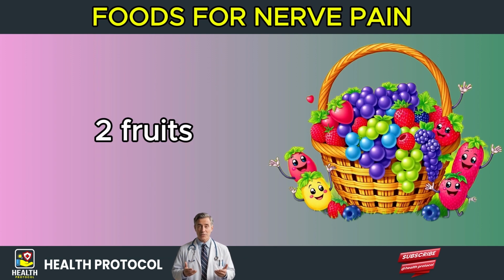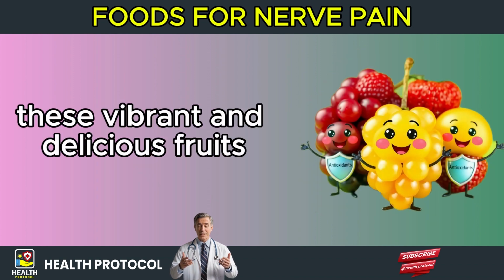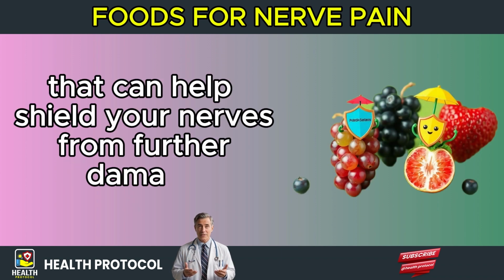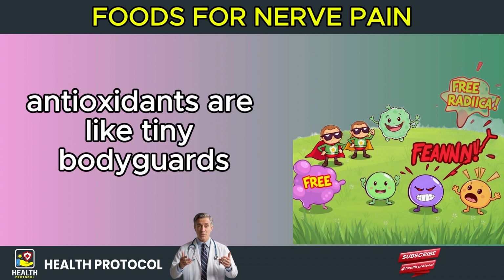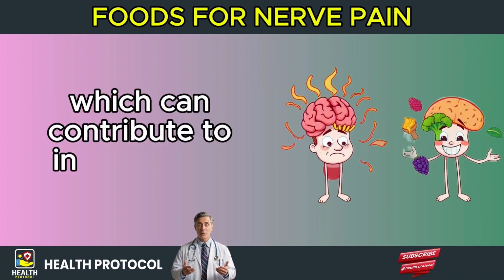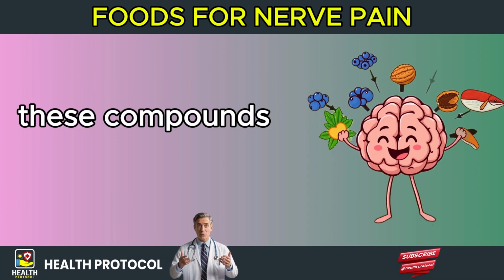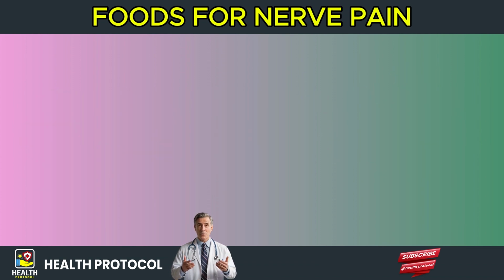2. Fruits, especially grapes and berries. These vibrant and delicious fruits are packed with antioxidants and other protective substances that can help shield your nerves from further damage. Antioxidants are like tiny bodyguards that fight against harmful free radicals, which can contribute to inflammation and nerve cell damage. By reducing chronic inflammation, these compounds can potentially slow down the process of nerve degeneration.